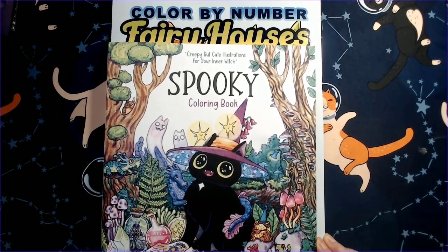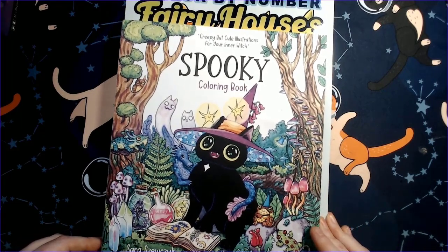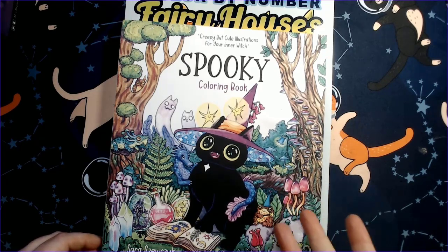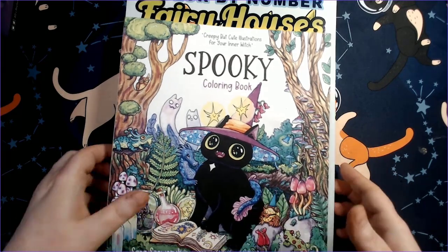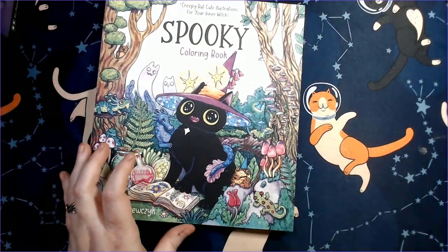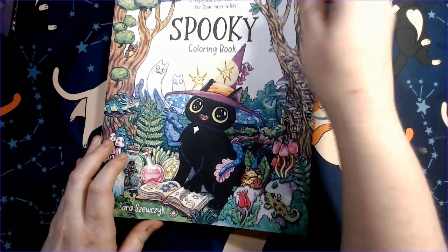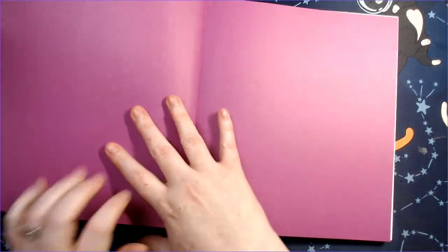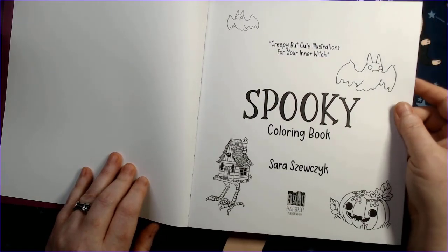But if you're a cat lover and you love another spooky themed one, creepy but cute illustrations for your inner witch. So again, you sense a bit of a theme here with these two books. Not quite, again, a little bit smaller book, but I'm actually pretty okay with that. I'm probably going to be more likely to color in these if the picture's not gigantic. Now this is not Amazon printed. The other book was.